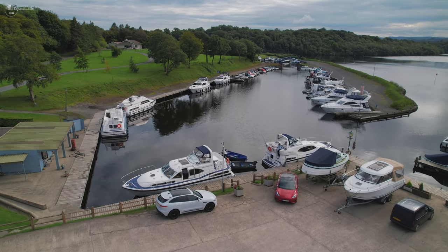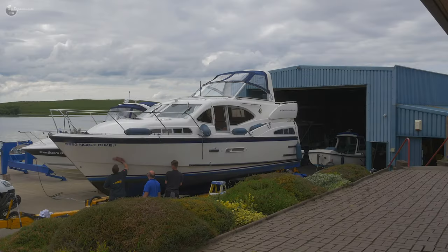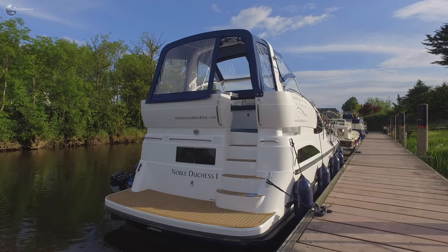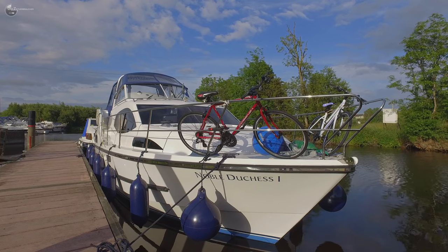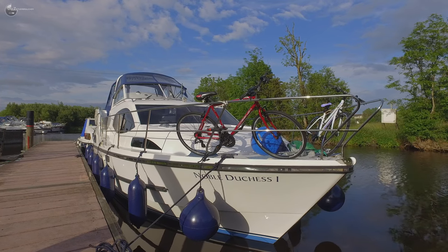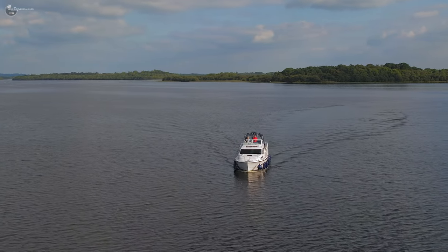For many years we have used Manor House Marine, and we are very satisfied with the service they have provided. The boats are great, very well maintained, and the fleet is constantly being renewed. The boat we hired is called the Noble Duchess, one of two of its kind. It is a boat with a flybridge and no internal steering position, but the flybridge canopy is completely closable and you can comfortably drive outside even in the rain.